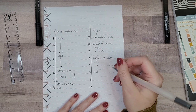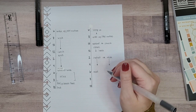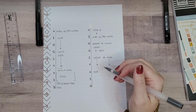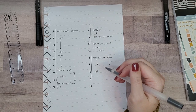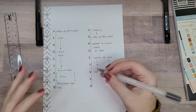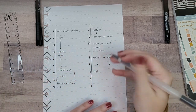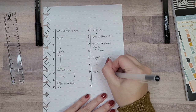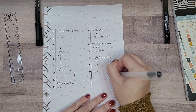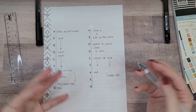Because I like to make sure that, I guess I never really thought of it as a name. I've heard Elise and Katie, I think, from Fake It Till You Make It, call it a Sunday reset, where you make sure that everything is ready to go for the week. So your dishes are done, your laundry's done, you're ready to go. So I'm gonna put that here. Because I never knew what to call it before, I never really called it anything. It was just something that I did.